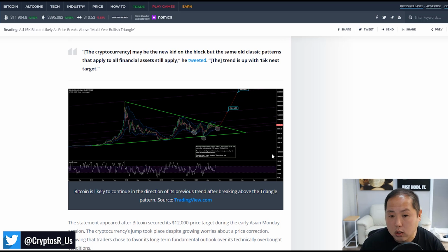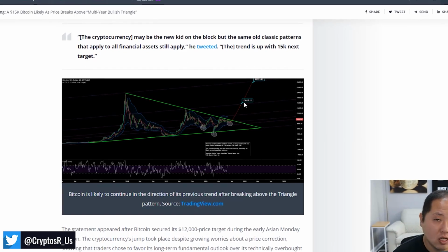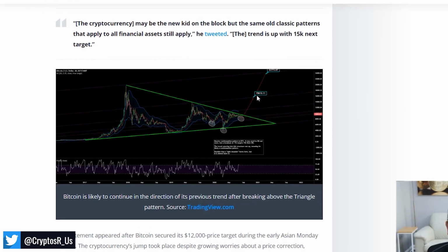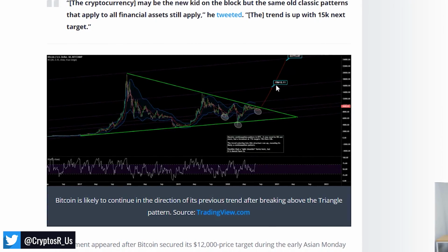So according to his analysis and patterns, this is what's going to happen with Bitcoin, and the next stop is at $15,000. That's pretty good. Sounds pretty good to me. I think we need to hit $13,000 and $14,000 first, but then after that, $15,000 right around the corner.